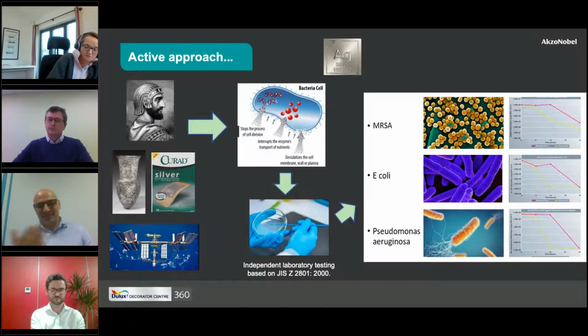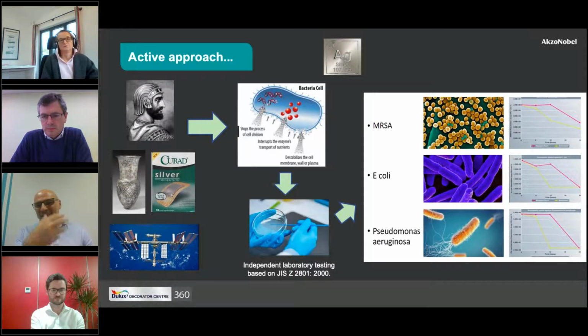So the graphs on the right, basically the vertical axis is the number of bacteria. So we take a paint coating, we put some bacteria onto the paint coating, and then we regularly sample the surface of the paint coating to count how many bacteria there are over time. On the graph, the vertical axis is the number of bacteria, and the horizontal axis is time. So we have paints with silver and without silver. The paints without silver, the kind of magenta, kind of pink line, and the paints with silver, the yellow lines.